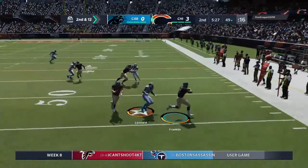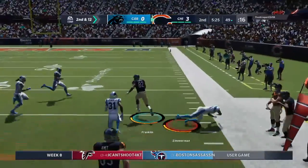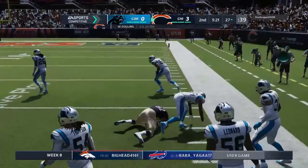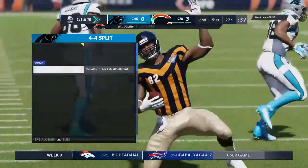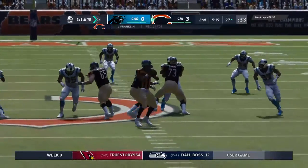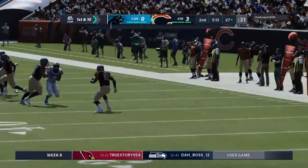Back to throw. Collins. Quick hitch, complete. It's Franklin. And he'll go down, but not before getting this inside the 30. That one covers 24 yards. It's a first down.